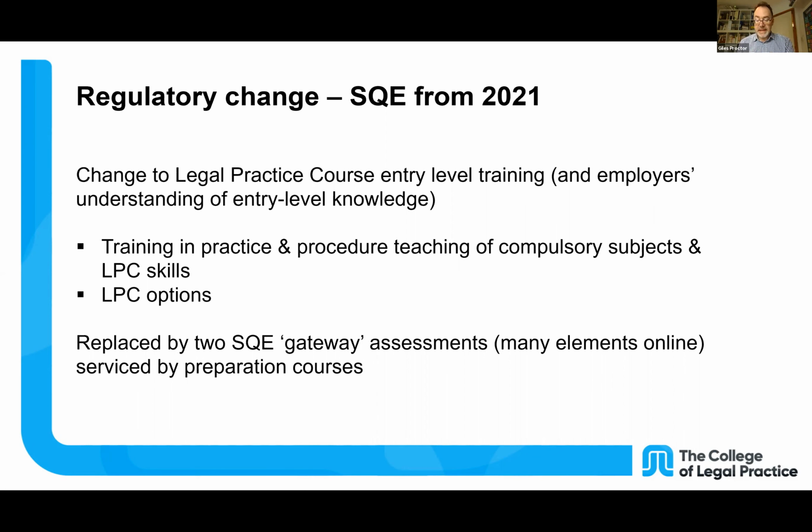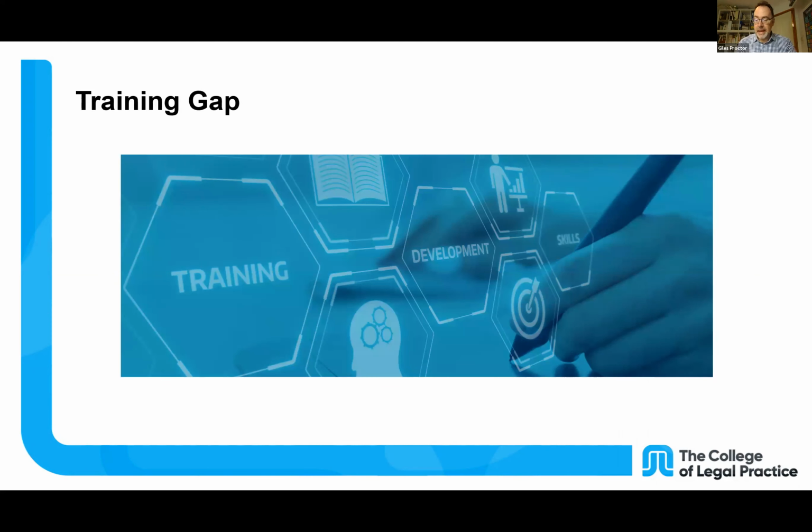And of course, being an assessment, will be focused on by those trying to get through it as simply an assessment. Therefore, there is no requirement for those students to effectively do any other courses around preparing to pass these 2 assessments, in particular developing those skills and that knowledge that might help them in their future career as a lawyer rather than simply pass an exam. And therefore we have the makings of a potential training gap.